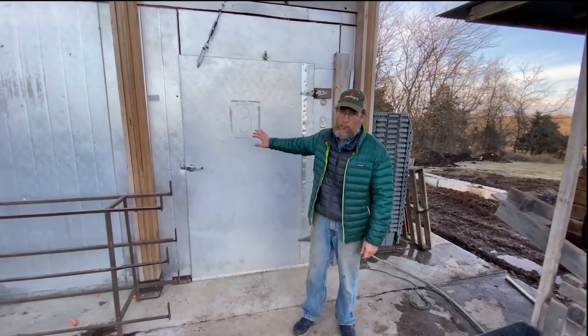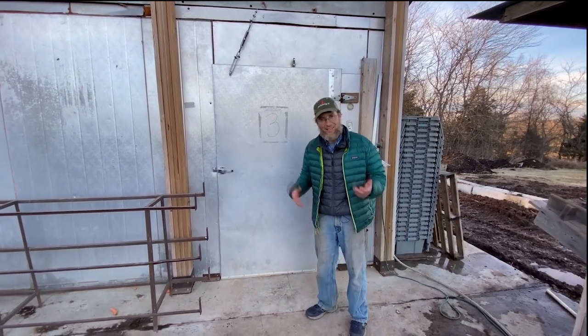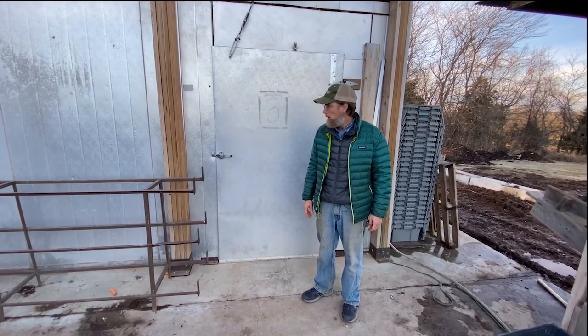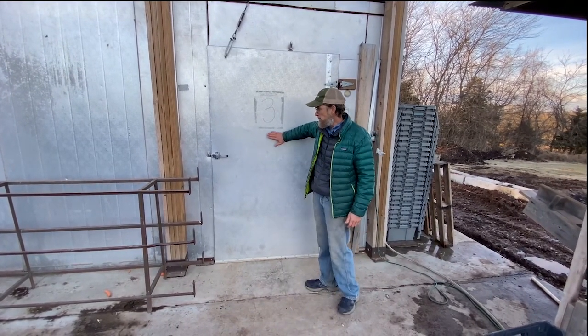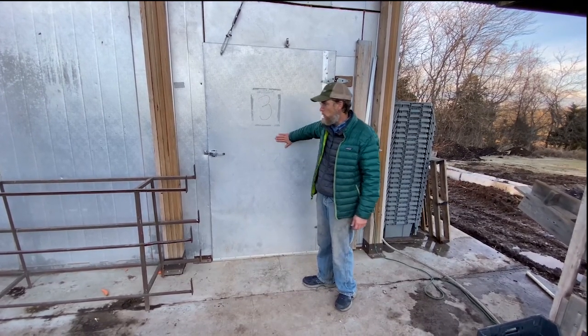So cooler number 3 on our farm is the warm cooler. Of course, when we say warm, we don't mean 80 degrees. We mean about 55 or 60 is where we're going to maintain that temperature. And in our cooler, that's the one where we really wanted to be able to move pallets in and out easily. So we built this door.